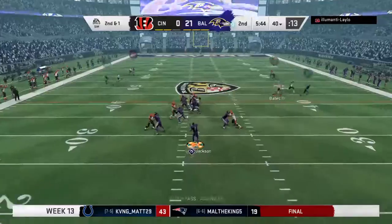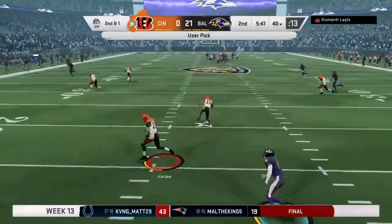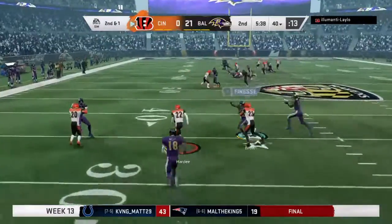Now it's Jackson. He's going to go for a big play downfield. And it's intercepted. Picked off at the 16.